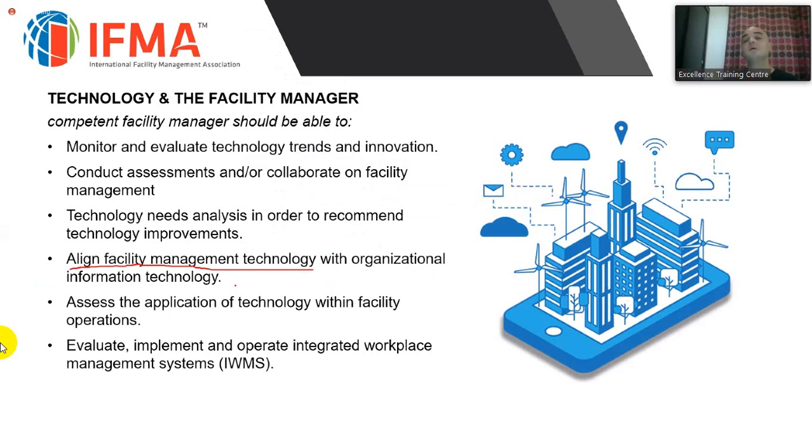What do you need? Maybe they will come with a fancy software which you really don't need, and it's an overkill for you. Maybe you need something more robust. Maybe you need something with a bigger range. So all of these, you should be aware of what technology you can utilize. Some technology you need the IT, but other technology related to equipment and things like that will have different professionals handling it.